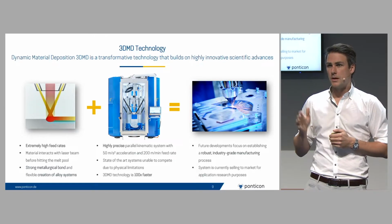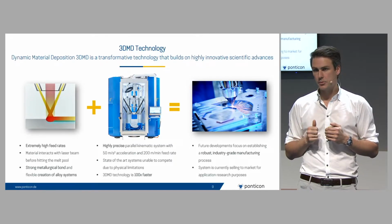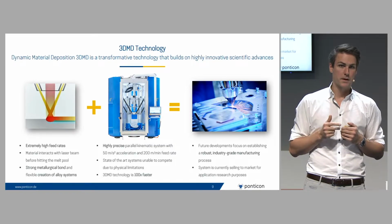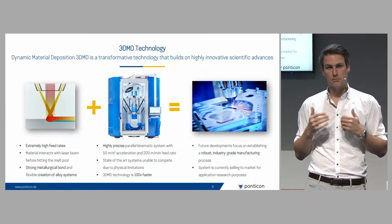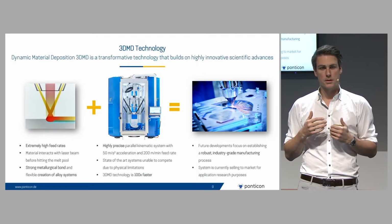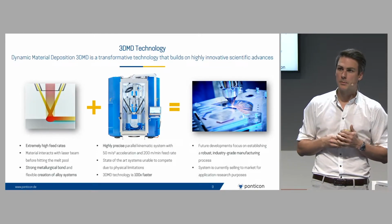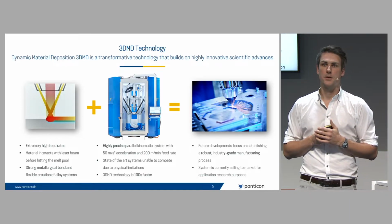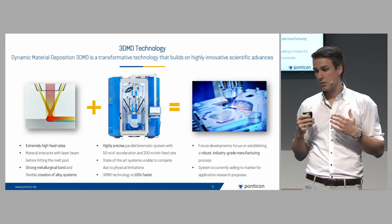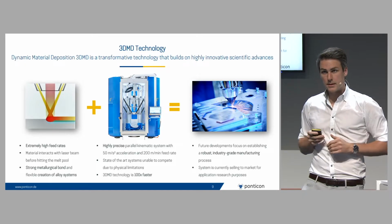And so as a result, you get a manufacturing technology that is highly productive, highly precise, and at the same time very flexible in terms of combining different materials. This is a result of using the nozzle for feeding powder, so you can do any kind of combination. You can change the alloy composition in real time, and this is a really handy feature, especially when talking about materials for AM, where we believe there's a lot of opportunity and potential in the future. This is the technical background.